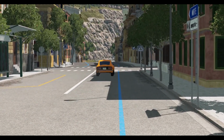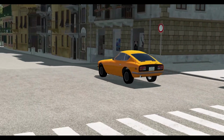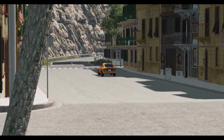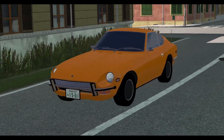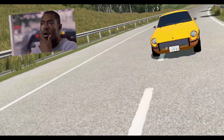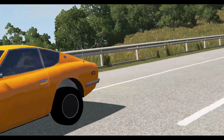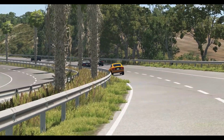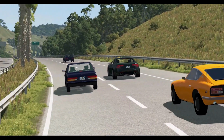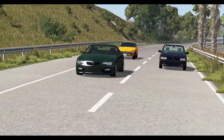Now, driving the Fair Lady Z, or the 240Z as they call it, it's actually pretty nice to drive. I mean, at slow speed, it's very, very nice. But when you put the hammer down, my god, it's a different story. Because the creator unfortunately made the engine a little bit too thirsty, this thing just keeps on shooting flames all the time, which is unreal, pretty much unreal.